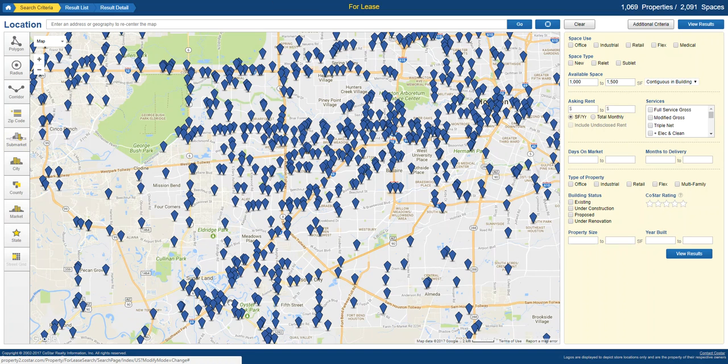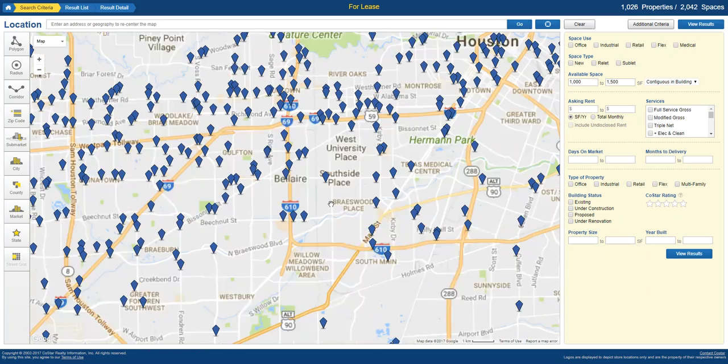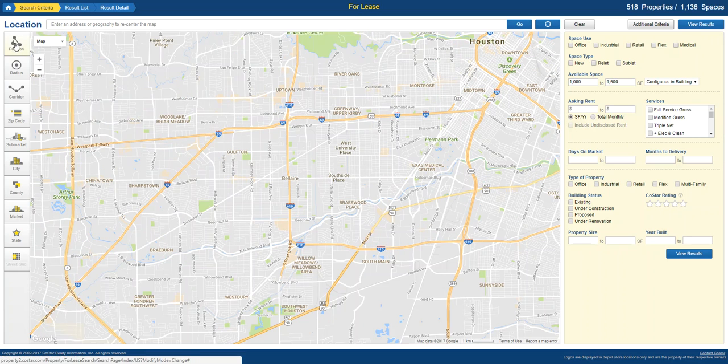Actually, an easier way to do this is going to be by areas where we know these clusters of buildings are. So I'm going to go ahead and use our polygon tool first. Now, when we look at the Houston market, or the southwest quadrant, so to speak, the further out we get from downtown Houston, we start seeing the softening of prices for office space. So Midtown, Montrose, River Oaks, Uptown, these are going to be your premium. Texas Medical Center, these are going to be your higher rent rate locations.